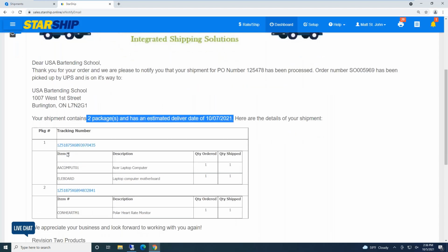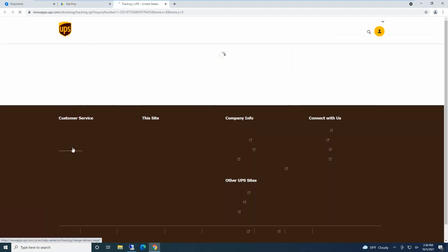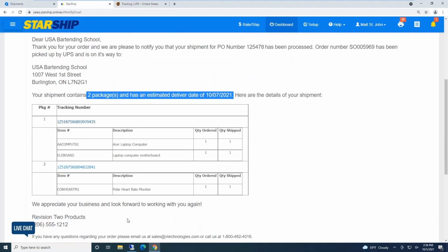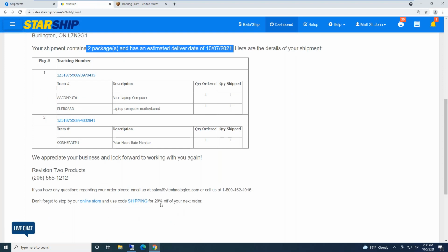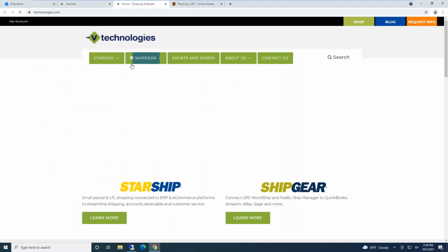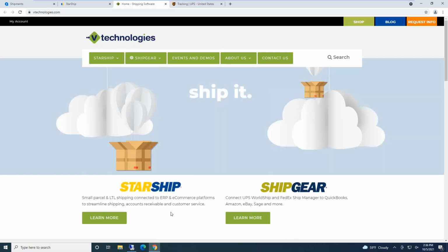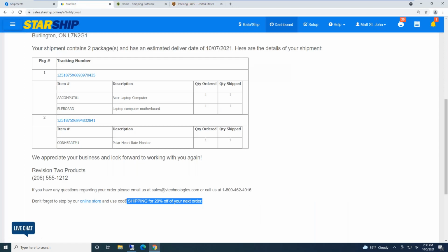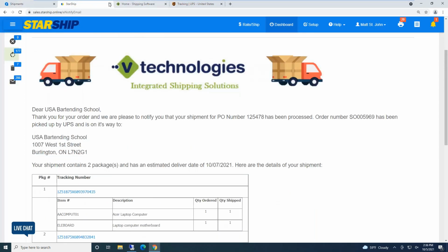And as I mentioned earlier, even the item box detail, hyperlink tracking number, so your customers can just click on it, go to the carrier's website. And with these, you can even do unlimited templates for the emails. Maybe you want to do a promotional code, hyperlink that, send the customers right back to your website. We can even do emailing rules. So maybe this template only goes to certain customers.